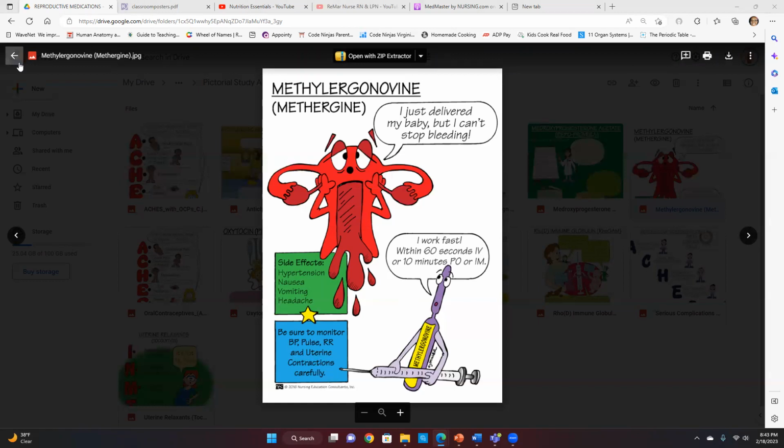Okay, so is that one of the medications that you talked about in class? And that's the one I keep forgetting. Okay, so look at this picture. Look at this bleeding uterus, right? And think Methergine. The side effects: hypertension, nausea, vomiting, headache, and we want to monitor those uterine contractions, okay? And it does work really fast. It says within 60 seconds IV or 10 minutes PO or IM. And that's actually very good, right?